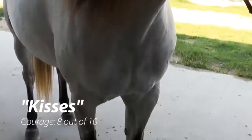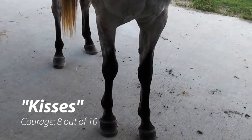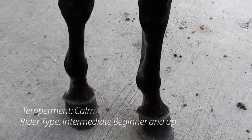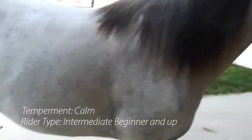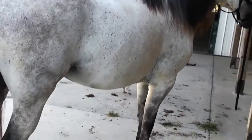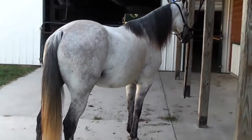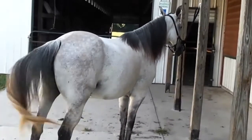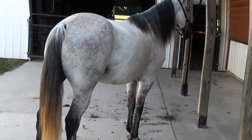Showing the conformation of Kisses. She's probably about 14.3. She'll weigh around 1,000 pounds. She's got good feet, clean legs, don't have any bumps, knocks, scars, anything on her anywhere. Good straight legs, she's not cowhock, good teeth.